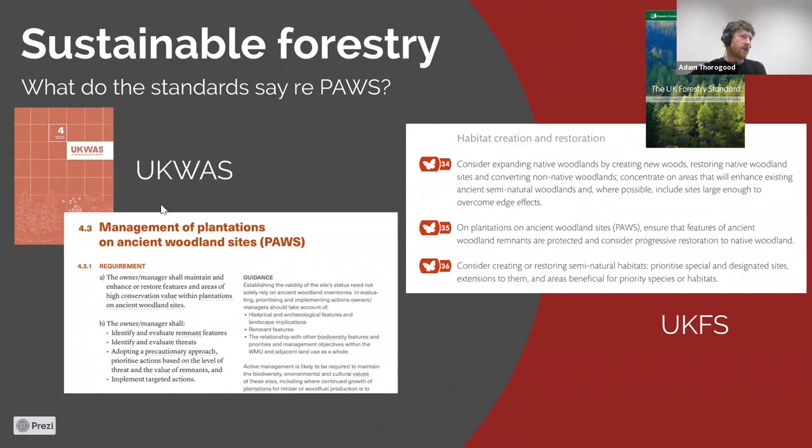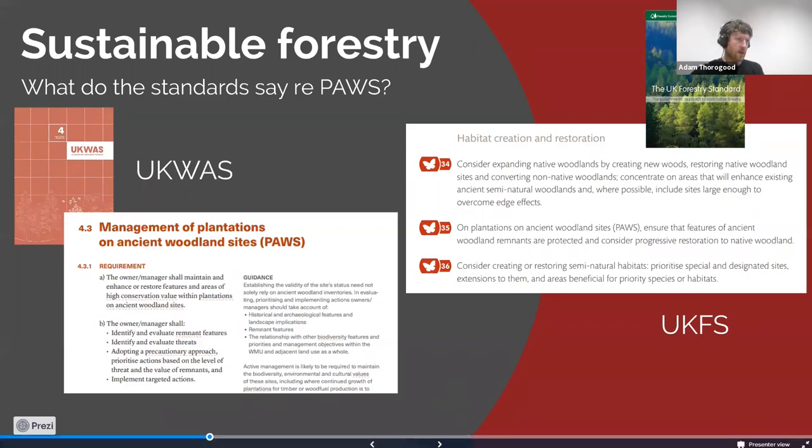Going further is the UK Woodland Assurance Standard. So this underpins certification of sustainable forestry in the UK. So FSC certification, for example, and UKWAS has its own guidelines on specifically plantations on ancient woodland. So it's the idea that the owner or manager should enhance or restore features and areas of high conservation value within plantations on ancient woodland sites. So to identify, evaluate, and adopt a precautionary approach. Okay, so these are really useful standards, which I think are very important when thinking about managing these sites and really worth having a look at.